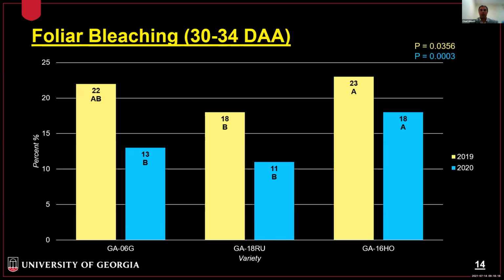Looking at foliar bleaching in the same time frame, by variety along our x-axis, averaged across our rates, with percent bleaching on our y-axis, we had significant bleaching when looking at our Georgia 16HO variety compared to our Georgia 18RU variety in 2019, with Georgia 06G being somewhere in the middle. Looking at our 2020 data, Georgia 16HO again showed significantly more bleaching when averaged across rates in comparison to our other two varieties. There was a little bit less injury with Georgia 06G in 2020, similar to our Georgia 18RU.